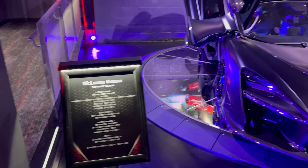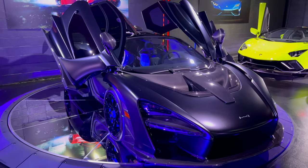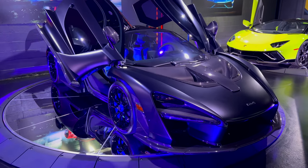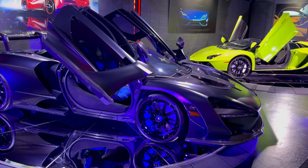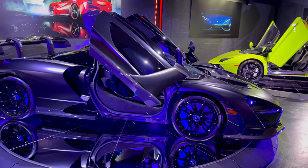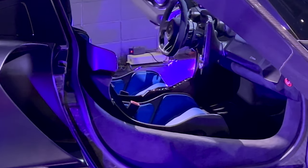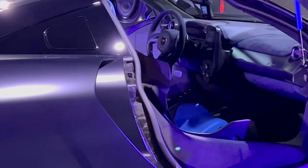You Forza Horizon folks might recognize the McLaren Senna as the cover car for Forza Horizon 4, and it's pretty easy to see why. This is a sexy beast. The McLaren and the Lambo. If I ever hit the lottery, I'd probably own one of those. Check out the cockpit in that thing. Yes. The seats wrap around you so you don't slide when you go around the turn.